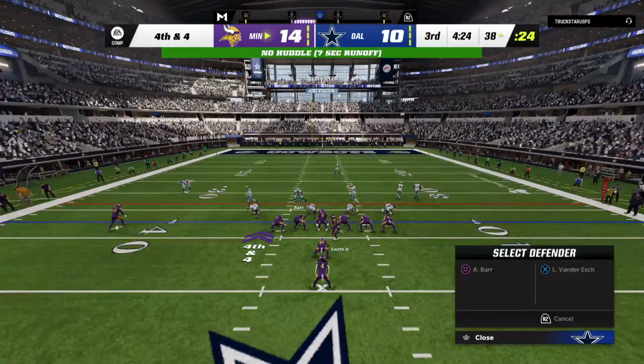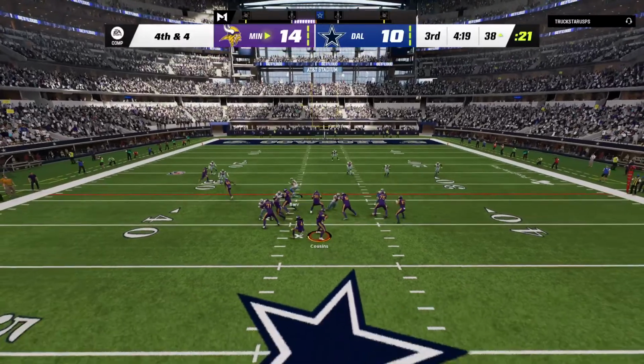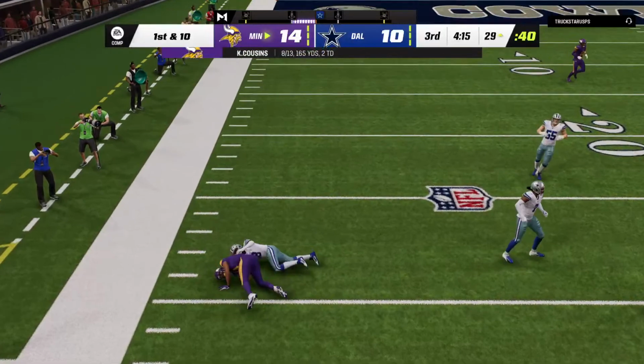They'll bring one of the tight ends in motion left. Cousins to throw for it on 4th. That's caught by the tight end, Irv Smith Jr.